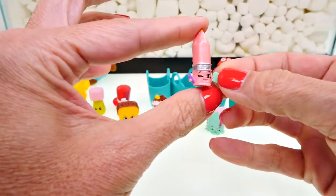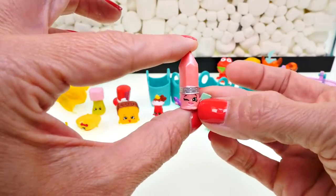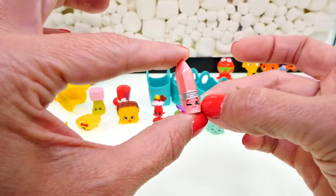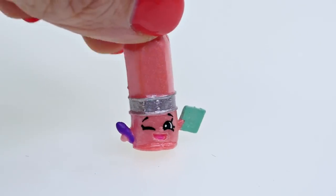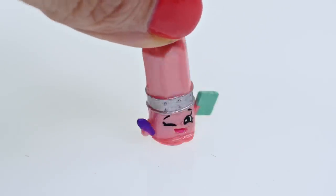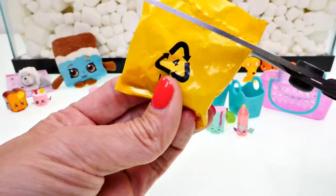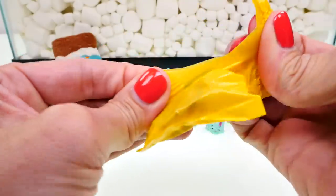Oh my goodness, look how cool that is. This is Penny Pencil, and she is one of the pearl finish, and she is a special edition. Look at her holding a tiny little notebook. Okay, let's see if we get lucky and get another Shopkins from the stationery department. I hope so.